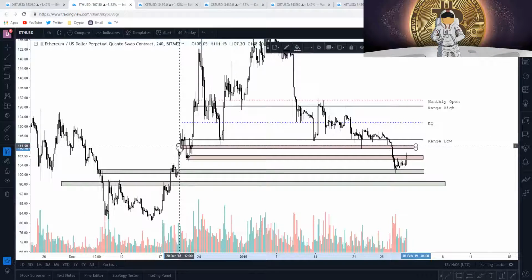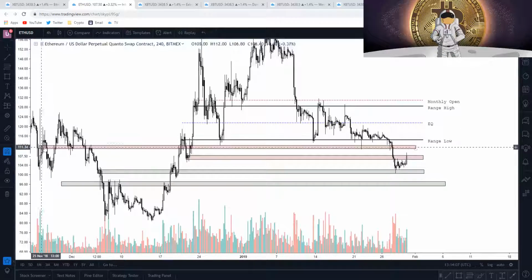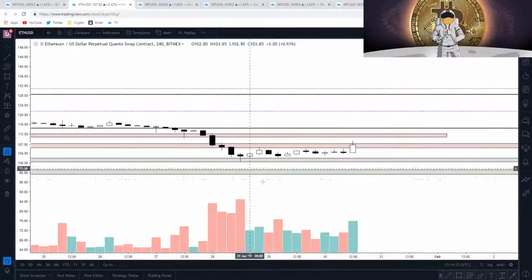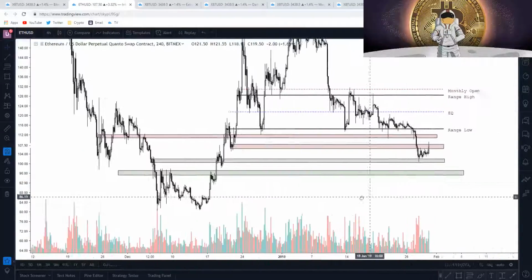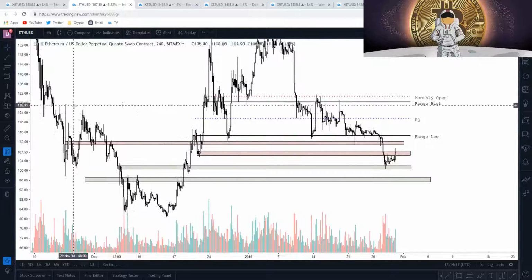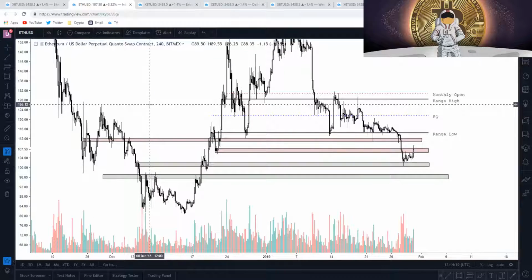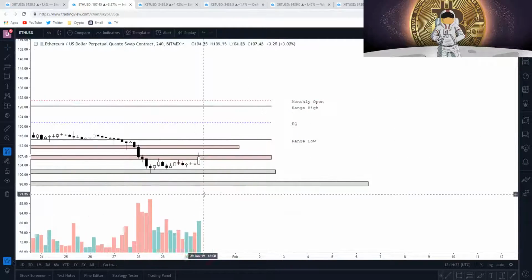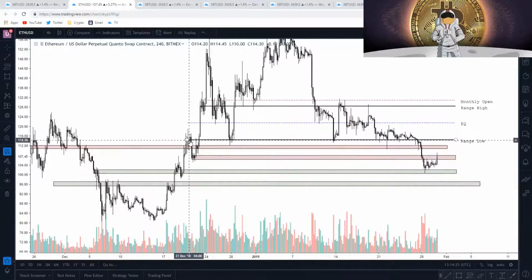Is there any confluence if I pull this left? Okay, I like that better then. Look at that. See, always look left. Don't be so zoomed in and look at it like this. Always zoom out, look left, drag your boxes left, drag your trend lines left. You need confluence. If you're entering a trade with no confluence and just because you zoomed in here, you're not taking a good trade.